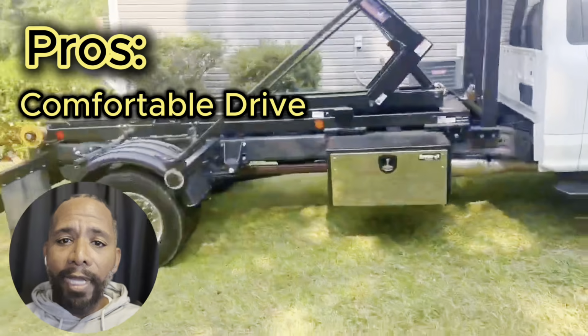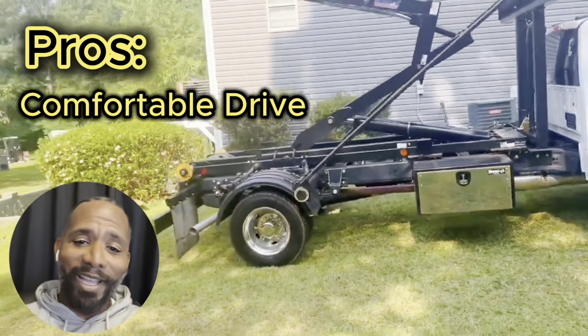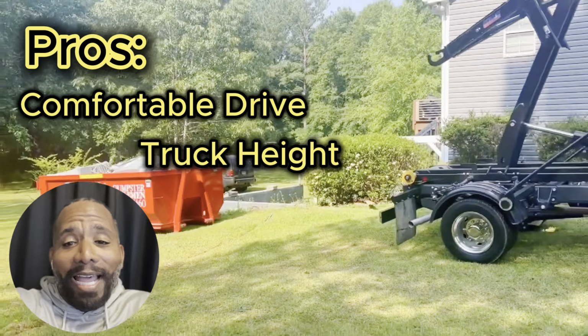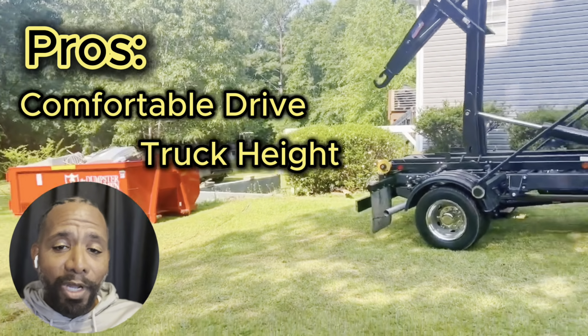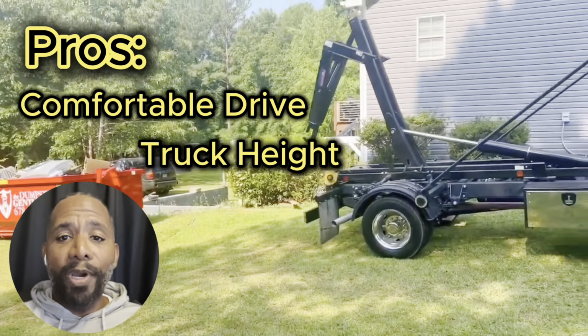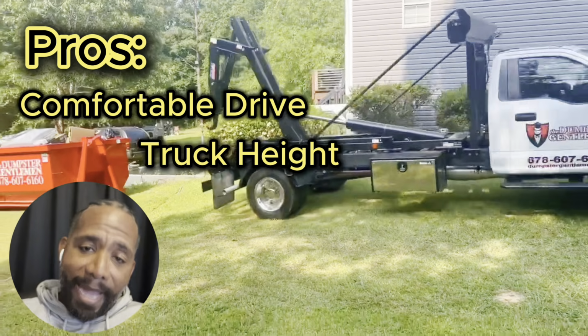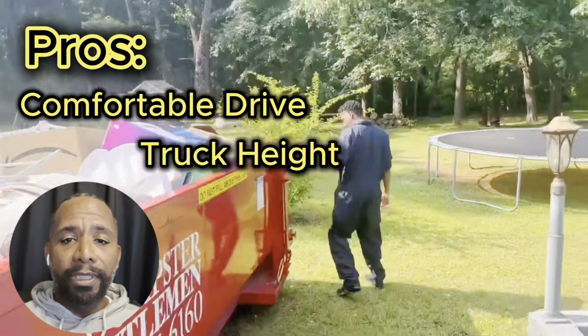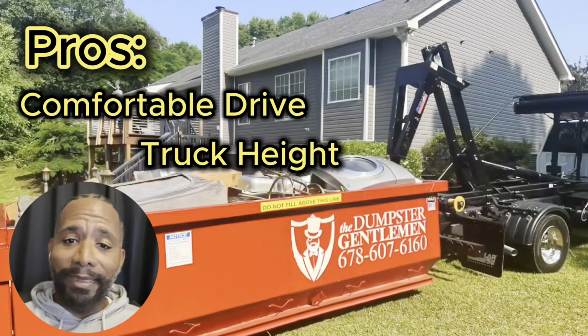Now, what else we love about it, man? Believe it or not, y'all, I love the height. The height is not that high. You could just slide into this truck, man, and you ain't gotta worry about climbing in, climbing out, climbing back in, climbing back out. Really easier to deal with a truck that you can basically slide in.